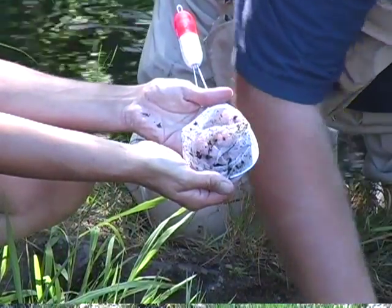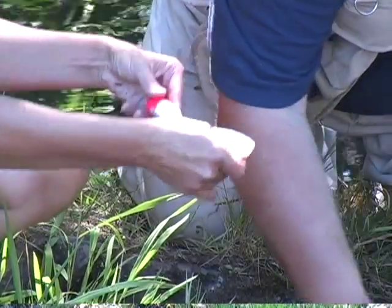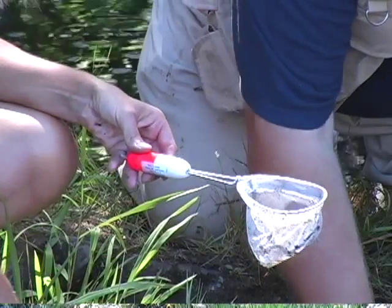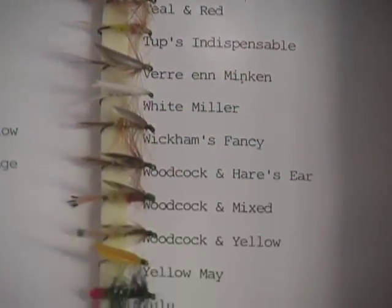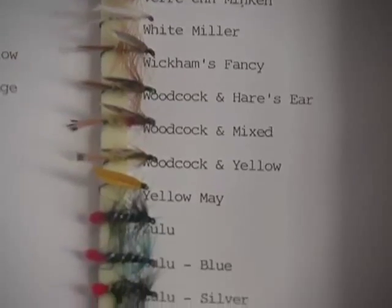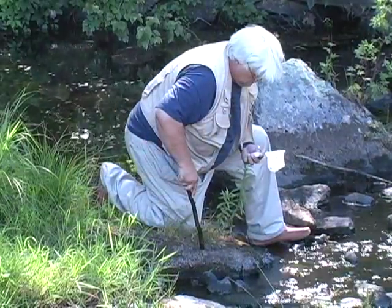Most fly fishermen will get a little net like this and keep it in their vest pockets just for this reason. A lot of times it's difficult to see what the fish are feeding on. Before you actually start to fish, it's not a bad idea to see what's out there. See, there's a little, again, another type of larva. Yep. And they're all very small.